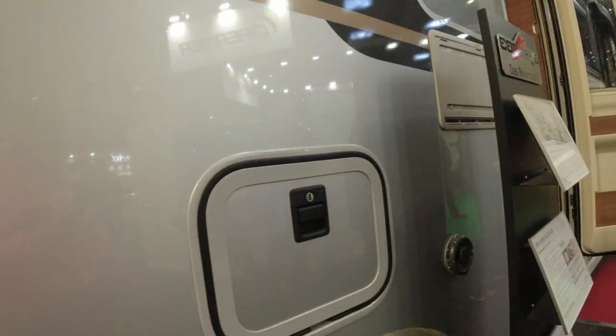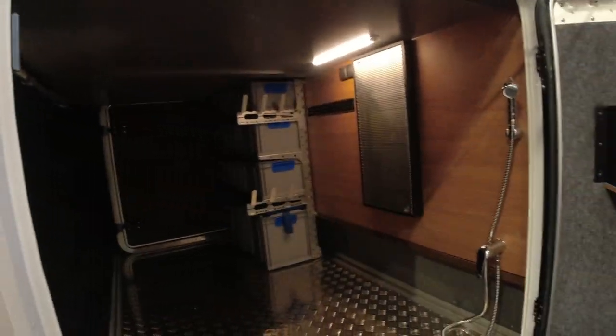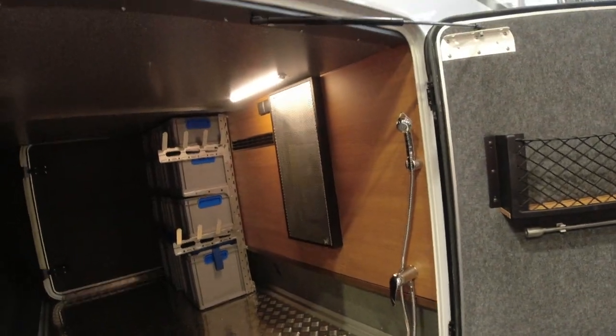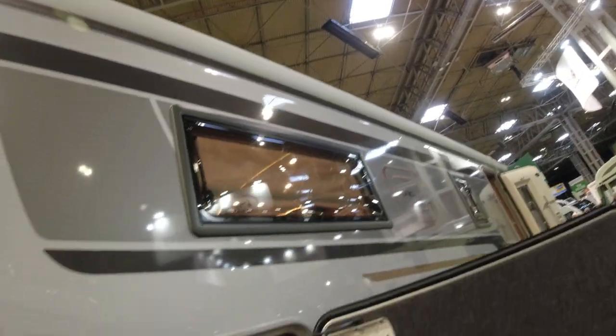It's the toilet cassette. Right, the outdoor barbecue is probably on the other side, is it? It's the awnings on this side. Look at the awning. Full length, front to back. Oh, wow, yeah. Full length awning, front to back.